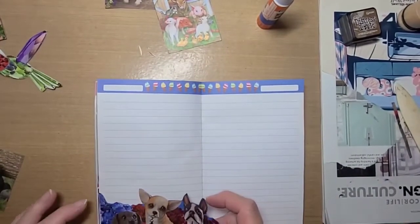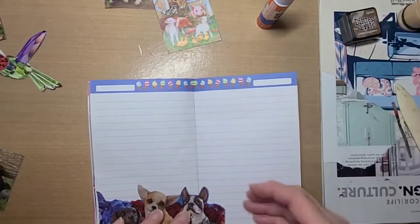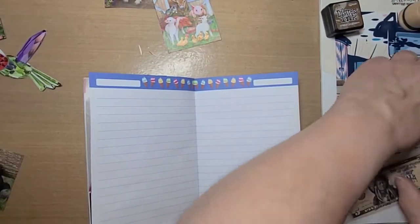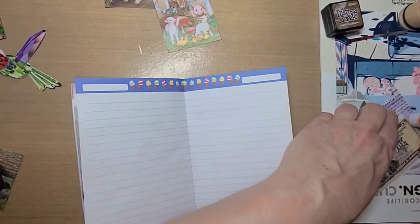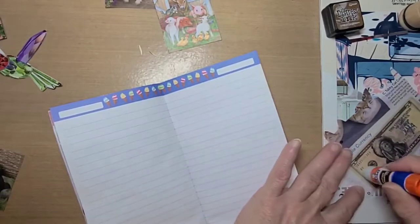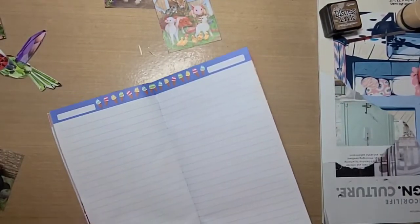I want this one right here. I do know that. But I also know that I don't want their ears and all glued down yet because I want to poke things underneath their ears. So what I'm going to do is just go right along the edge here and not go all the way up. And then I will add glue underneath when I get the other stuff that I want. But I do want this to go right here.